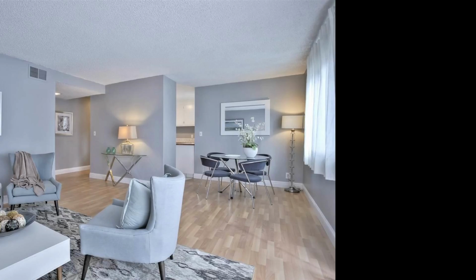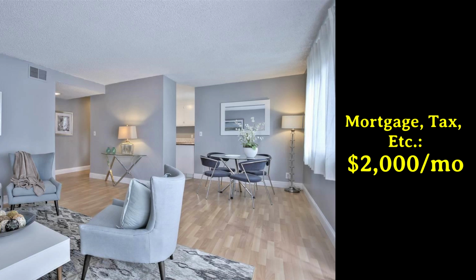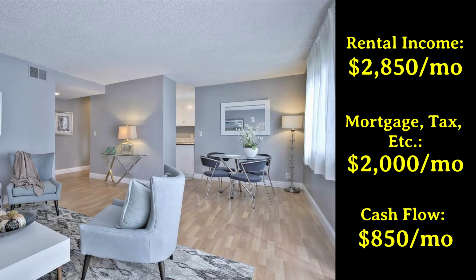So let's do the numbers really quick on the 2-bedroom condo. With a mortgage, principal, interest, tax, insurance, HOA, and an additional amount of money for maintenance, it was $2,000 a month. When we moved out of the 2-bedroom condo, we were able to rent it out for $2,850, which was a positive cash flow of $850 a month. So between all 3 properties, we were cash flowing $5,800 a month.